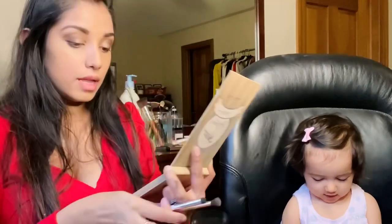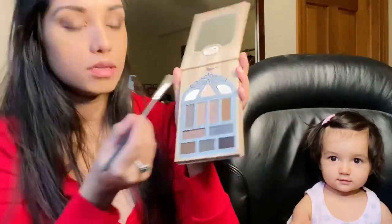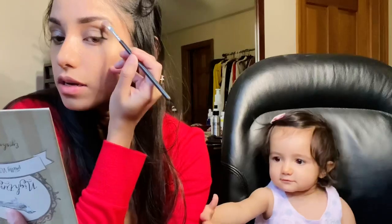Okay, so the last step is highlighting my brow bone. For that, I'm using this color, a shimmery beige color. I'm highlighting my brow bone. Okay, too much highlighter now. Okay, good. I think it's okay. This one's a little bit too much. Okay, let me fix that.